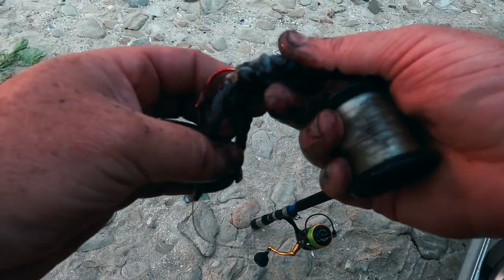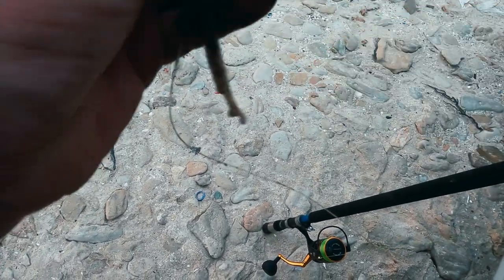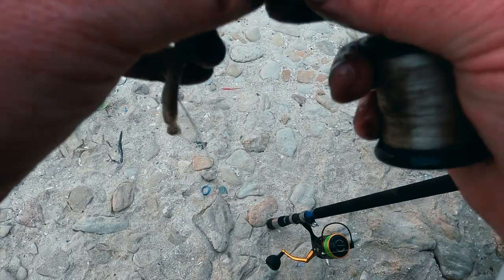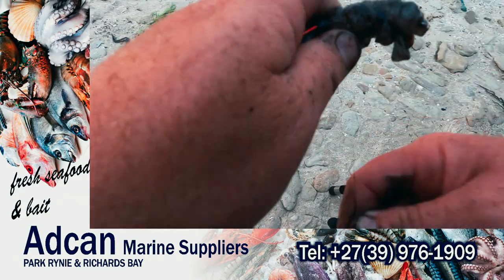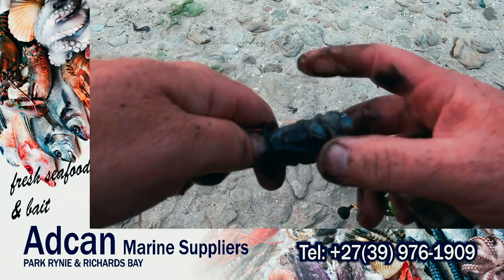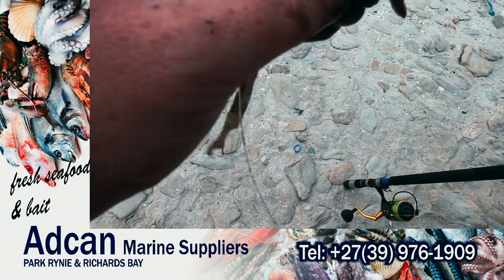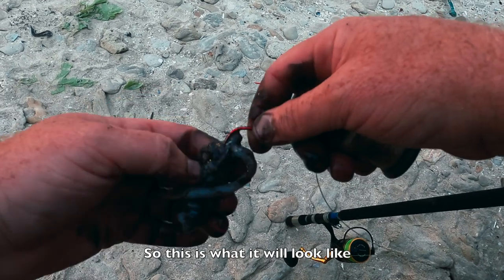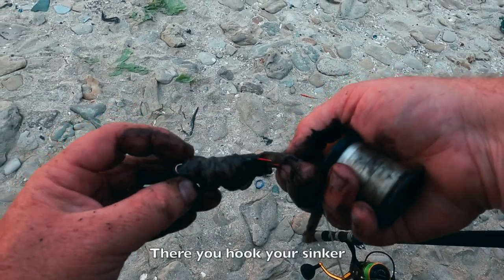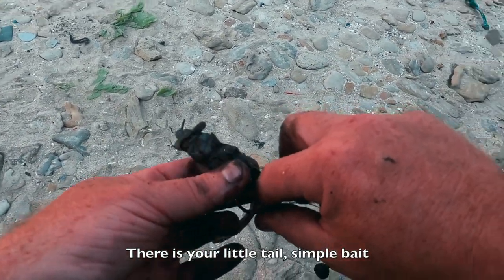Got a bit of ink in there, like a mess. Good. Just make sure that the hook point isn't blocked. Clean, small bait. Simple reason, the water's very clean, warm and flat, so I still think that a small, thin, fluffy little bait does the trick. So that's what it's going to look like. I'll clip your sinker on, simple, nothing to it.